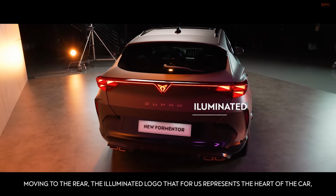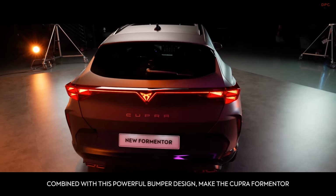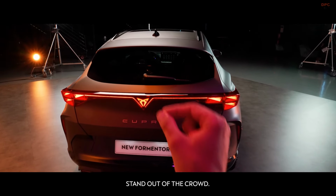Moving to the rear, the illuminated logo that for us represents the heart of the car, combined with this powerful bumper design, make the CUPRA Formentor stand out from the crowd.